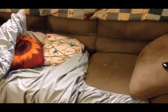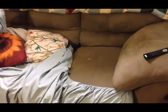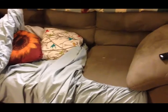And then the other reason why I have a sheet on this couch is because my husband, bless his heart, snores so bad. He's not even overweight, so I don't know why he has such an issue with his snoring. But anyway, I finally just caved in and said, I'm sleeping on the couch because I can't sleep. He falls asleep in 5.2 seconds, and it takes me 20 minutes to fall asleep.